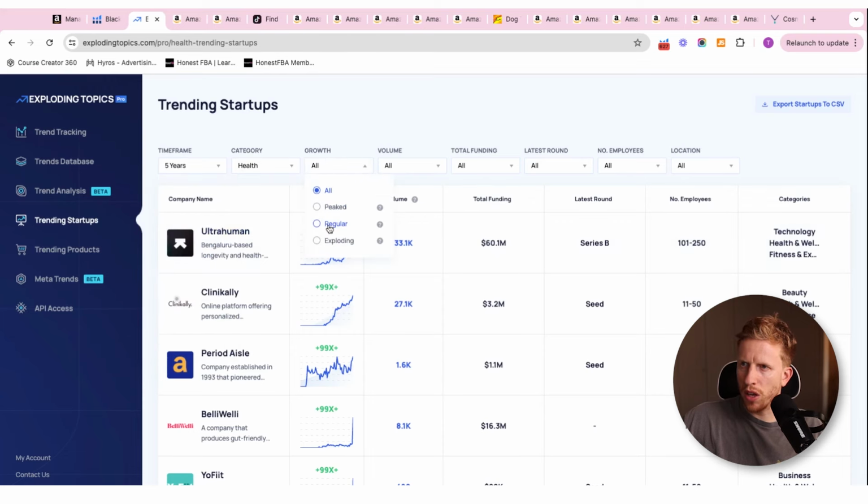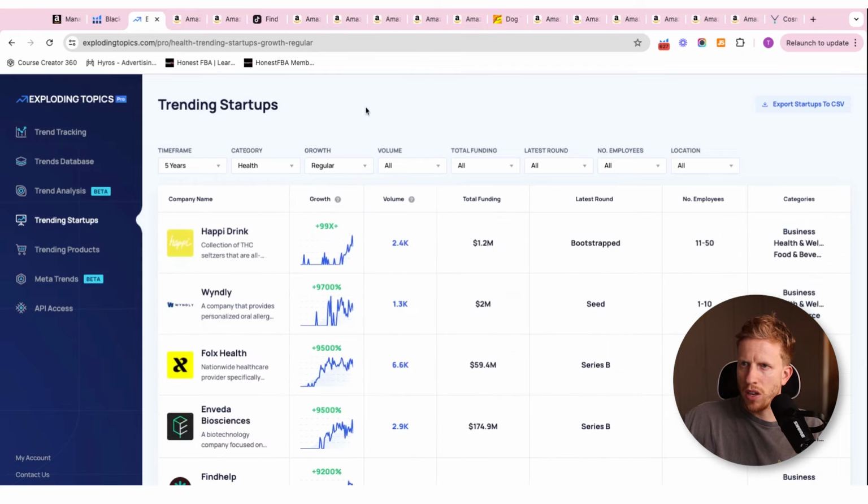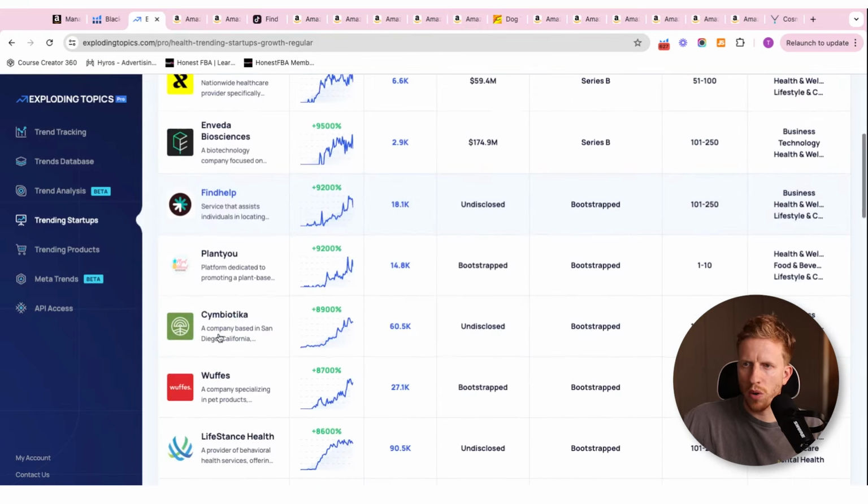So look, you can click on regular, and you can start to see things that are not going crazy. Because obviously, what you don't want to do is just launch a product or copy another company that's absolutely booming, right? You're too late to the party. But a really good thing about looking at what other companies are doing is that a lot of these companies might be in the US, where the market is huge. And there are a lot of good examples of brands that have seen what's working in the US and then come to the UK market.